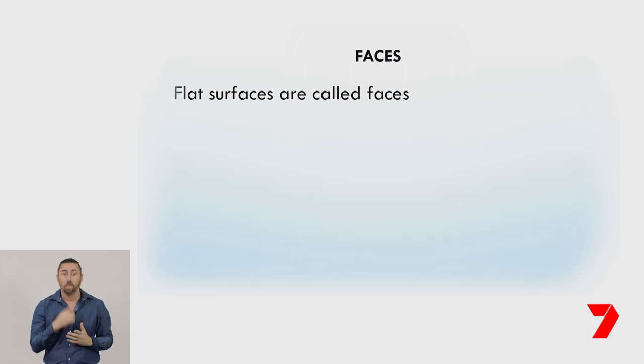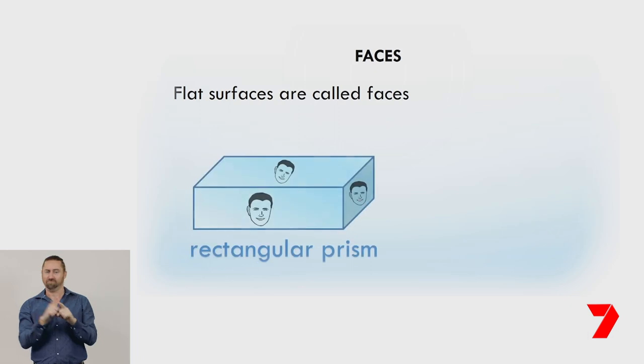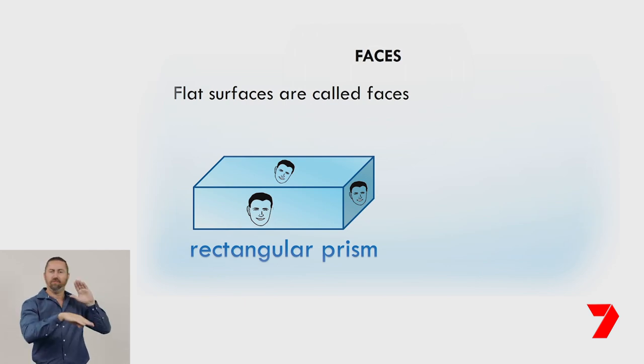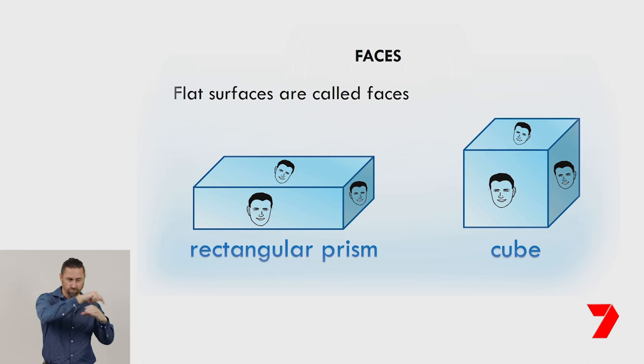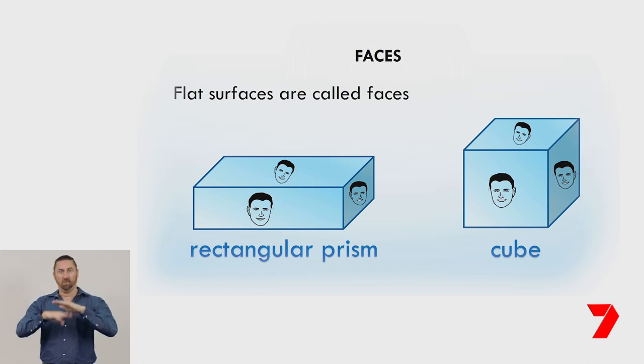Three-dimensional objects are recognized by their faces, just as you are recognized by your face. I'm a rectangular prism because my faces are all rectangles. I can also have square faces. I have six flat faces. I'm a special rectangular prism called a cube. All of my faces are square. I also have six flat faces.